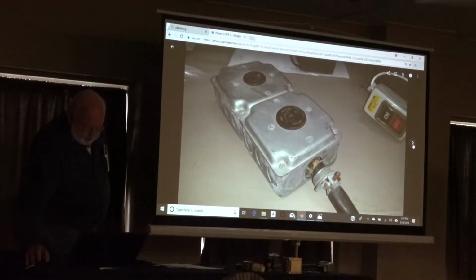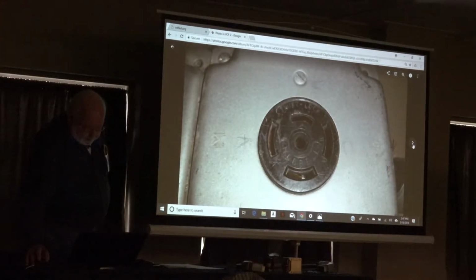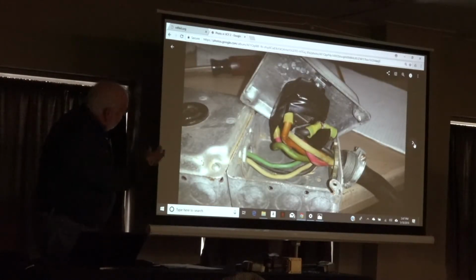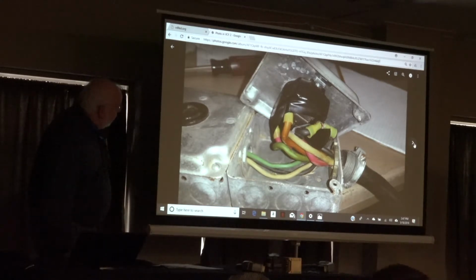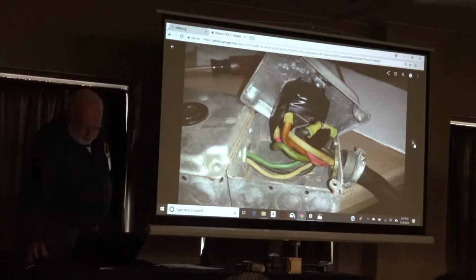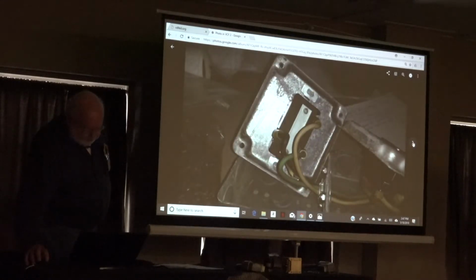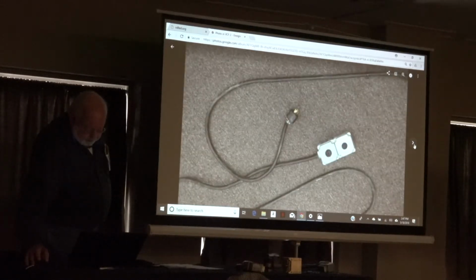Another picture of the plug, famous plugs. And you can see how the cable's coming out of the end of the box. That was why we didn't power it up first. We wanted to fix that, so we fixed that. That 3-pin plug we don't really need. There it is, fixed.